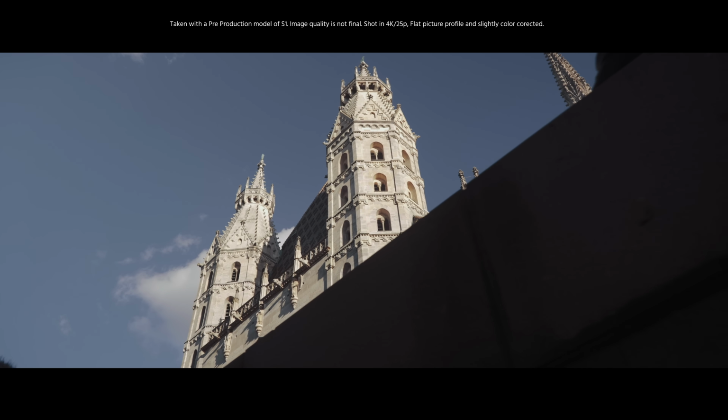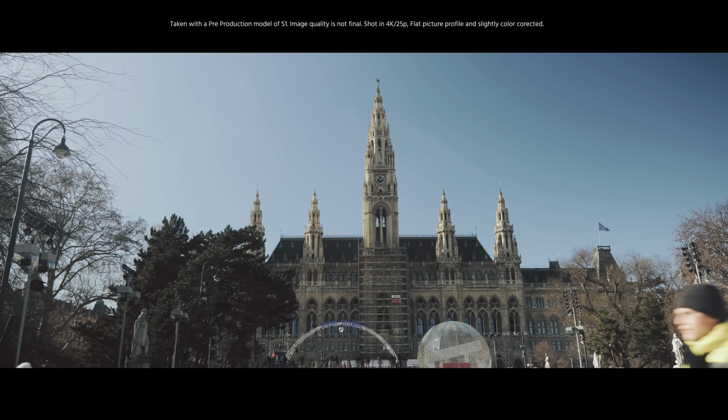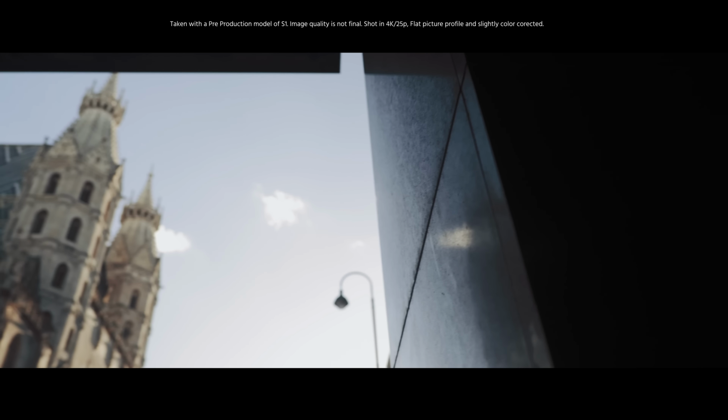The camera is heavy, big and robust. It feels like a DSLR, and this is not necessarily a bad thing. I ran with it for hours and it felt very comfortable in my hands.